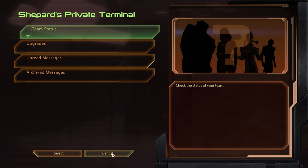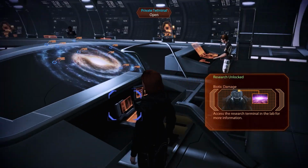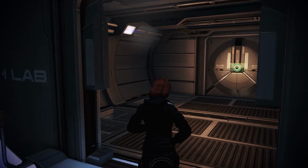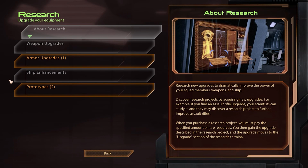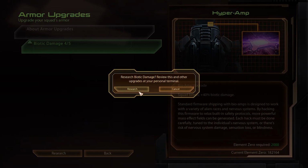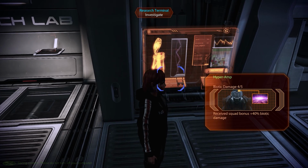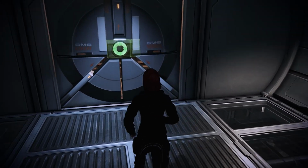Good work, Shepard. Does that seem like a bad idea to continue the research? I don't know. It kind of seems like everybody on that project died. So just be aware, I guess, dudes. Armor upgrades, biotic damage. I don't think we unlock anything else. We can go look. Prototypes. Nope. Man, that feels nice, doesn't it?